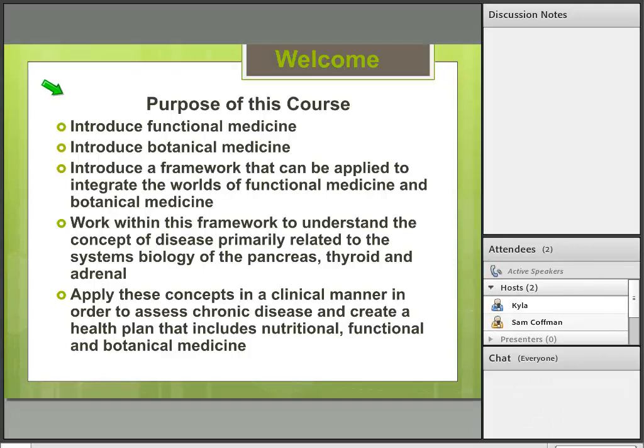I don't think so. I think we're about right, because I've been doing this long enough and Kyla's been doing this long enough. I think we probably hit the right amount of material to keep everybody very busy, but at the same time not be overwhelming or feel like we're cramming too much in. Within that context, there's a lot we have to do. We have to at least introduce functional medicine and these frameworks. I'll let Kyla talk about the functional medicine side. I've already talked about the botanical medicine side.